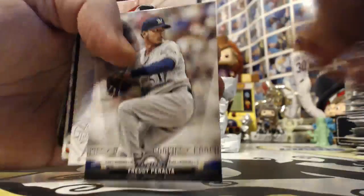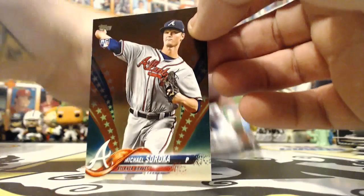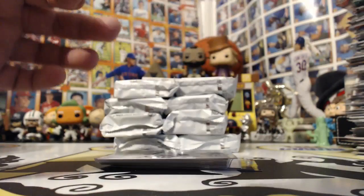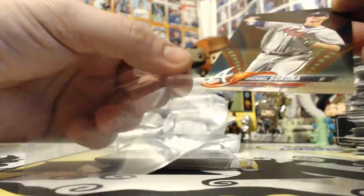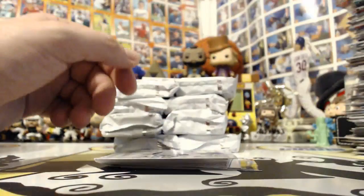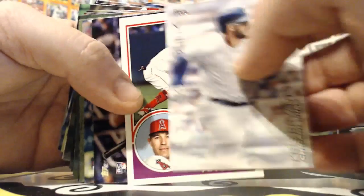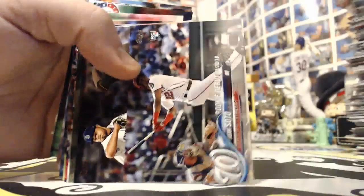Top Salute, Freddy Peralta. There's Didi. Soroka, Independence Day rookie card. That's nice. That's numbered to 76. 23 out of 76. The Michael Jordan 101. I don't think that exists. We can make it up, though. Yeah, these are really nice. The Independence Day parallels for Atlanta. Bryant, Ian Kinsler. And base. Juan Soto.